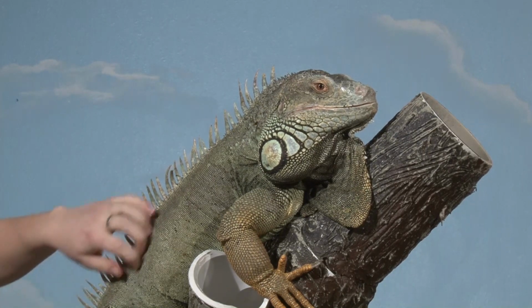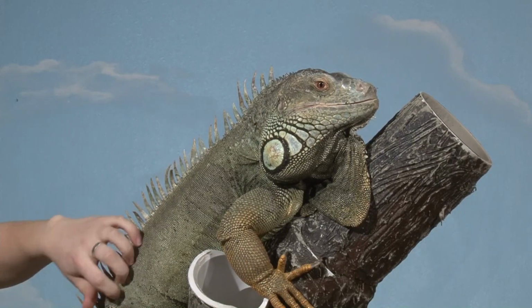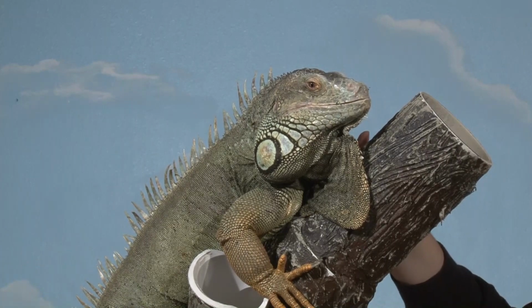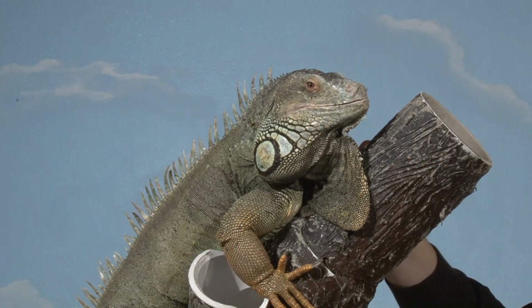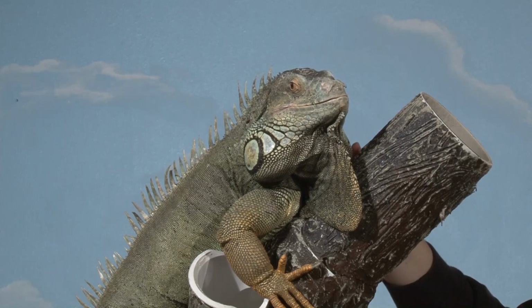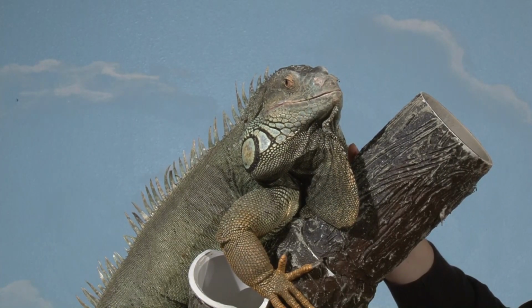All right, and Lily says that Isla from Hampton would like to know if he is a friendly iguana. He is a very friendly iguana. As you see, he's loving all the attention. This is pretty much his favorite thing ever, when we sit here and give him all those back rubs. So he loves his keepers. He might take a little bit to get used to new people, but once you give him enough back scratches, he is yours.